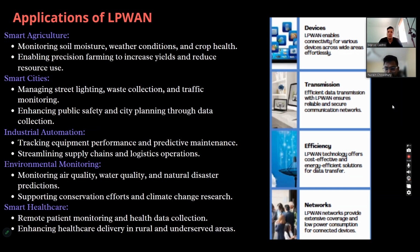Smart cities benefit from efficient lighting, waste collection, and traffic monitoring, enhancing public safety and city planning. In industrial automation, LPWAN tracks equipment performance and streamlines supply chain operations. Environmental monitoring and smart healthcare also leverage LPWAN for air quality monitoring and remote patient health data collection.